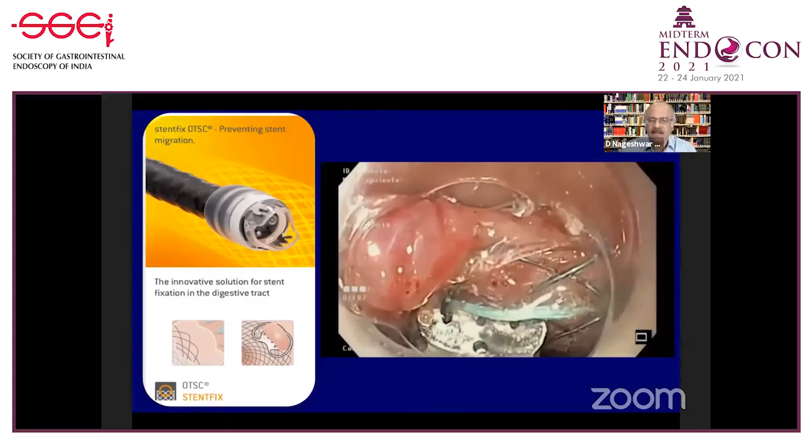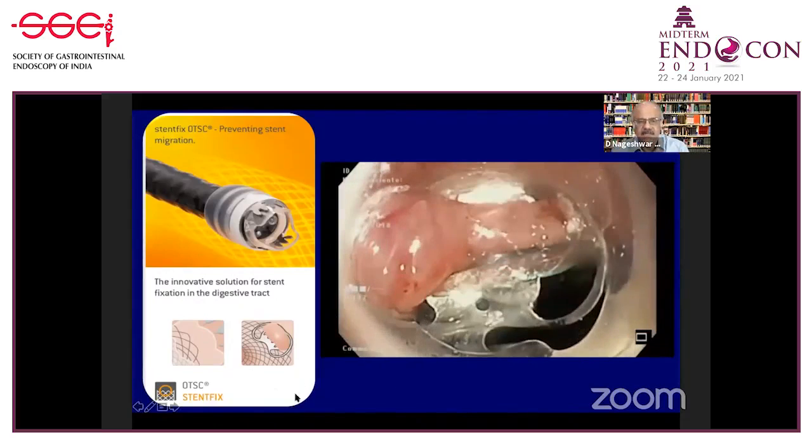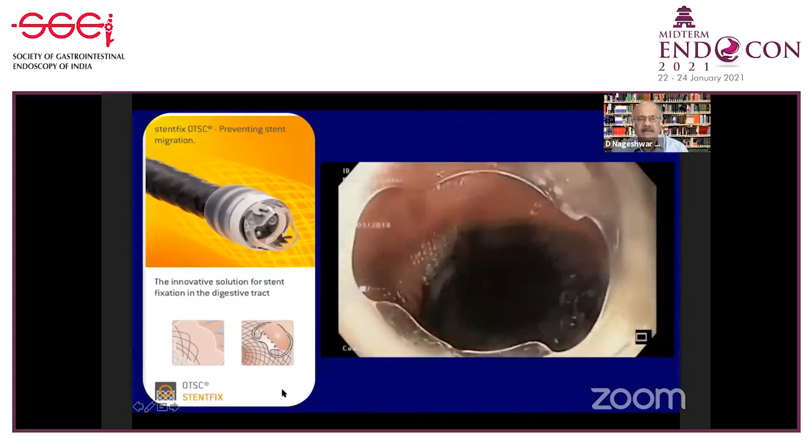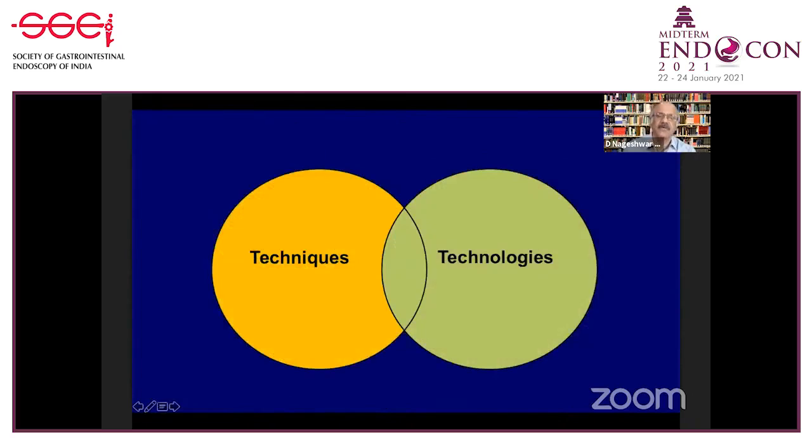Another device we are finding very useful, we are using it a lot now, is a stent fix device. When you put in a stent, especially if the stricture is not very tight, it may be difficult to fix this stent. So now we have this stent fix device, which is again a full thickness clip, which is available from Ovesco. After putting the stent, you use this device to clip the upper part of the stent to completely fix the stent to that place. So this may be useful.